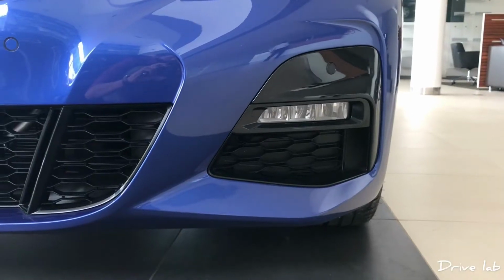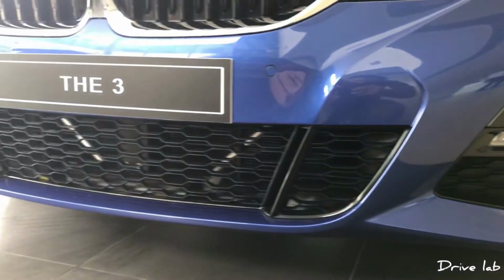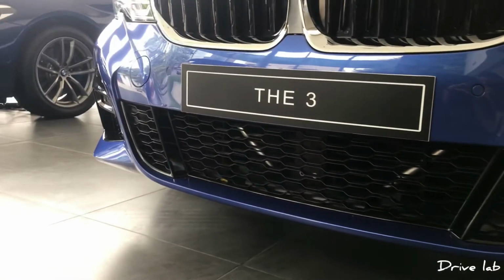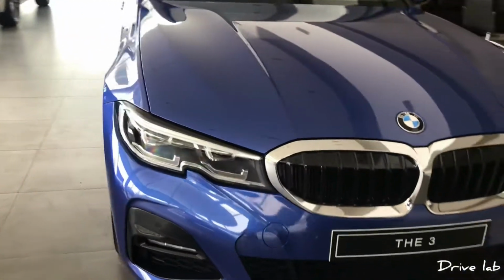And this is the new LED fog light setup in a horizontal way. Nice cuts and creases on the bumper. You get front sensors on the bumper. Honeycomb grill here.